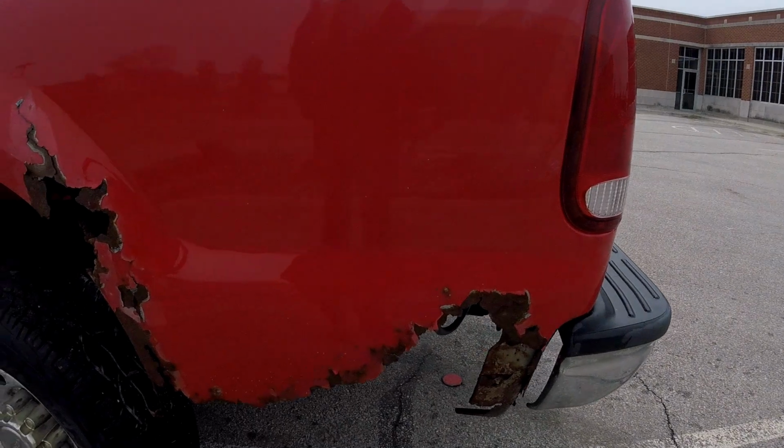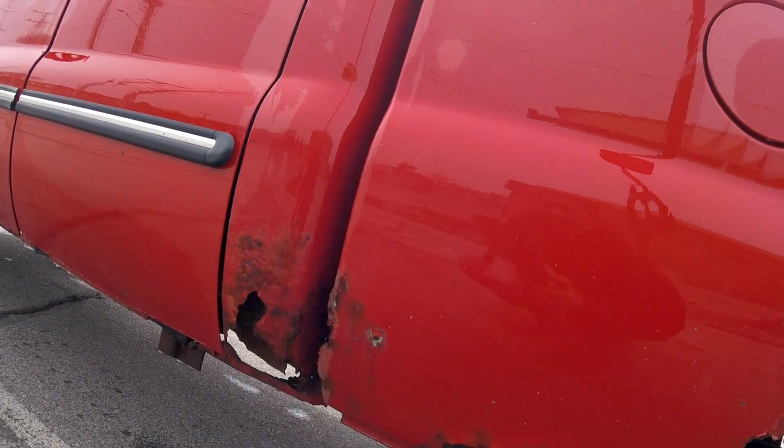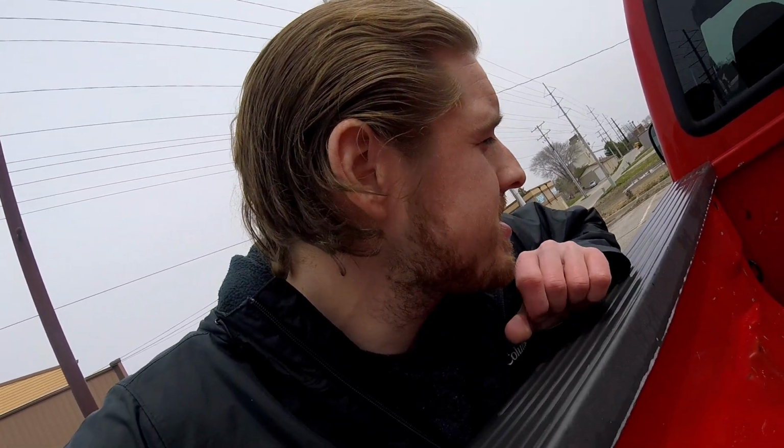As you can see, after doing that little run around, the infamous rust has gotten the best of it, especially on this bed. It's just nasty. Like, look at that. Just eating it away. And it's starting to attack the cab over here. It's so bad. Just went in on this bed. Like the rust was hungry. Yeah, I don't know. Guess we'll see.